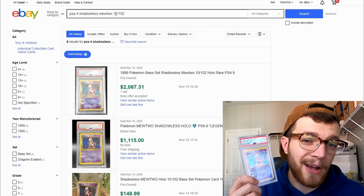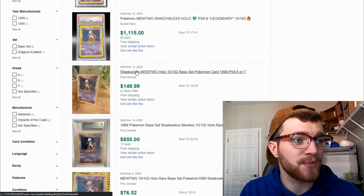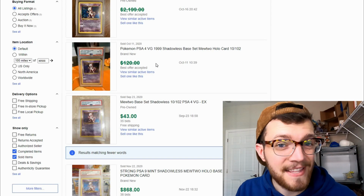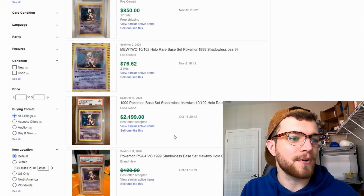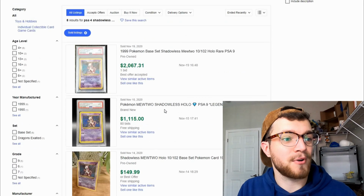But I also want to check out this Shadowless Mewtwo because I do believe this has potential as well. Okay, so that is not a great sign. This PSA 4 listing right here, someone accepted a best offer of less than $120. Which, I mean, it was probably still worth it to get it graded for the experience, but definitely not making a lot of money at that price point.